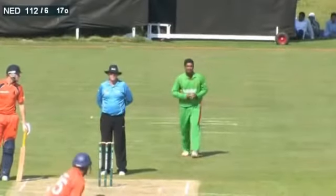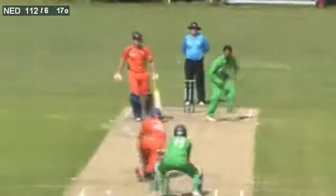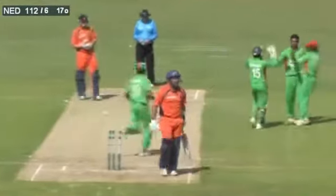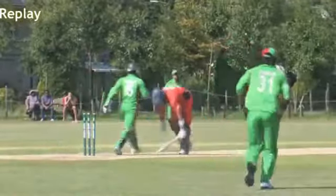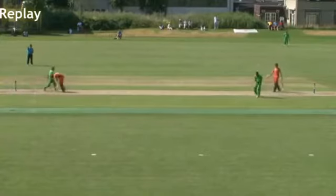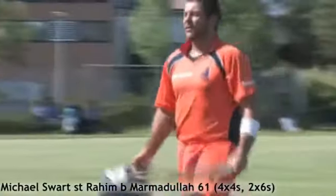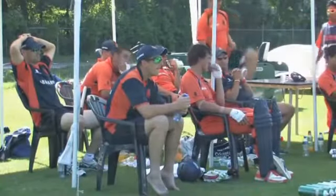61 to Swart, who's facing now Mahmudullah. And that's clean bowled, I think. I don't think that was stumped. I think he just missed it, played too early. The ball was held back by Mahmudullah very cleverly. It's a stumping. And Swart, of course, yesterday made 57 for the Netherlands, so that's 2 half-centuries in a row.